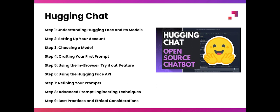Step 7. Refining your prompts. Use the responses to refine your prompts, adjusting the wording and adding context or clarifying the tasks. Parameter fine-tuning. Experiment with parameters like max length, number of return sequences, or temperature to control the output.